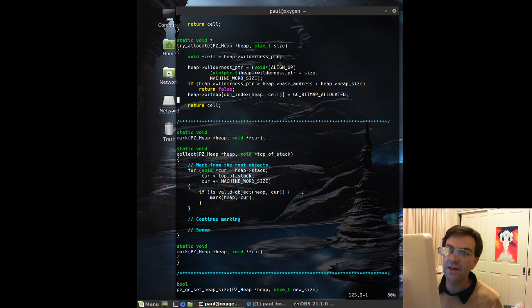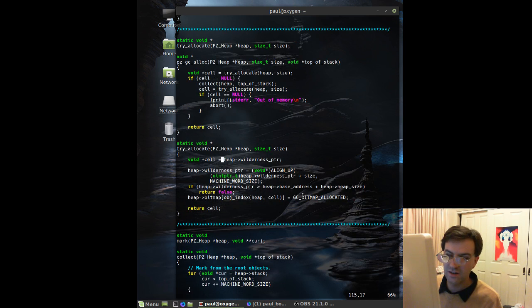I need something else in allocation. We need to know the sizes of objects as we're marking. Yeah, which I was going to say, I could get that from the next allocated bit, but that only tells me for allocated things. It doesn't tell me if something's been free or unused or something like that. I would be looking at the wrong data.